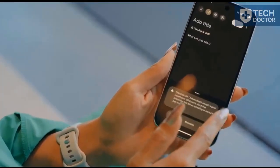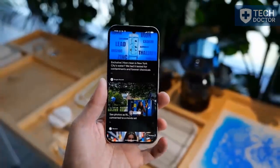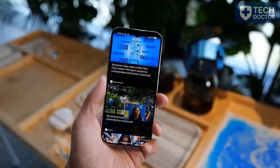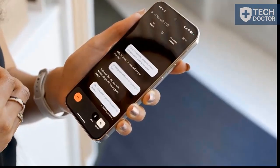The batteries in both the Pixel 10 Pro and 10 Pro XL are bigger than last year's models, even though the phones now have magnets inside for PixelSnap. That's an impressive design achievement.